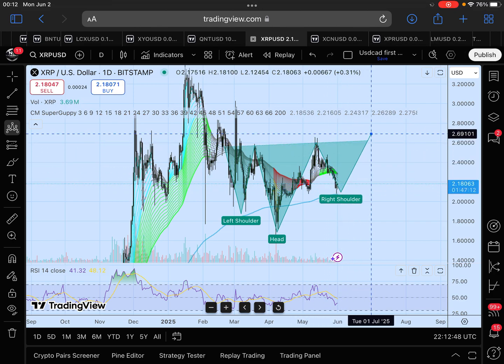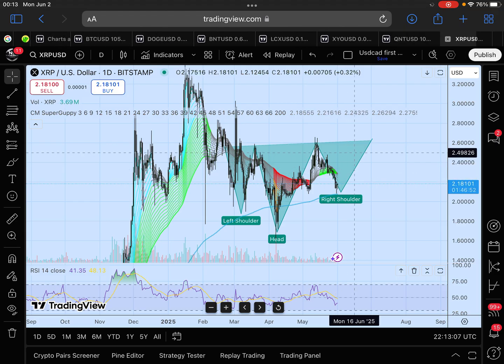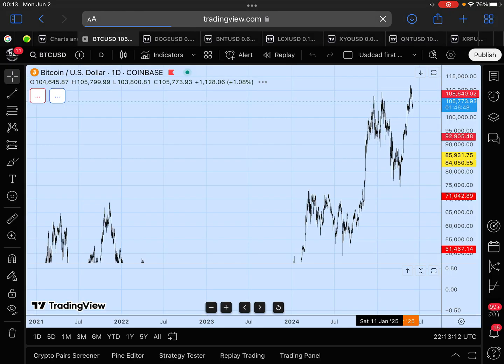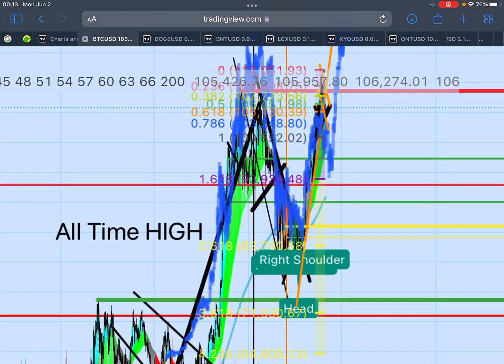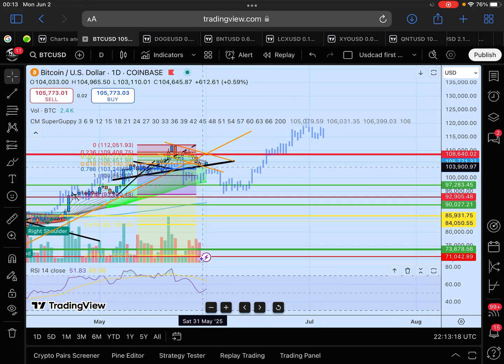So it is forming an inverse head and shoulders. It's holding above the 200 EMA for XRP. Definitely a good buy. Some news is happening in June, which we are in June now. Here it's June 2nd. But with that being said, I believe we're going to start seeing some movement upward depending on what Bitcoin does. Just the other day I was saying it was going to go down, which it did, but we saw some support in this black trend line right here.